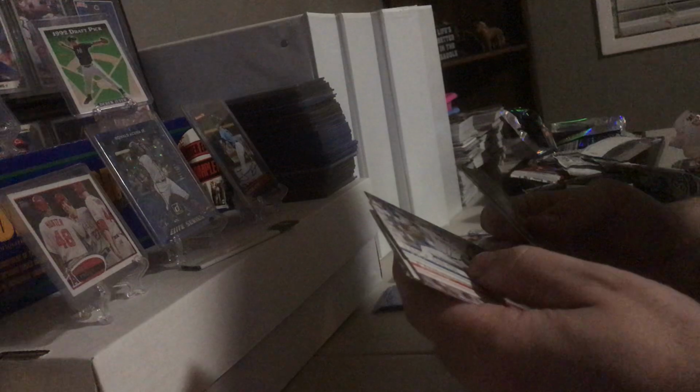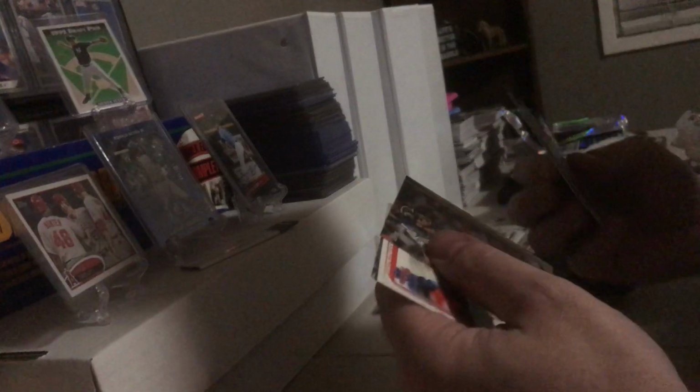Mitch Moreland, Mark Trumbo, Shohei Ohtani Gold Cup. I don't think that's considered his rookie, but still cool. Lucchesi Future Stars. Chase Anderson. Arenado. This is upside down. Justin Bour.